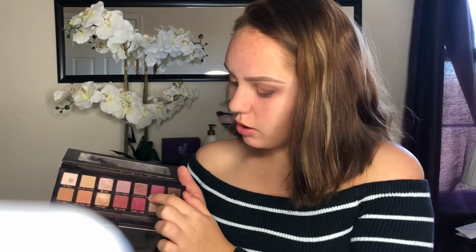Okay, and now that we have that color popped on the outer V of my eye, I'm going to go with a little bit of this antique bronze shade, and I'm going to put that and just make a little fade from this color to this color. And I'm going to be using this little brush right here, and I'm going to spray it.